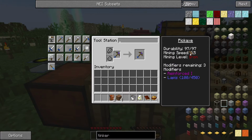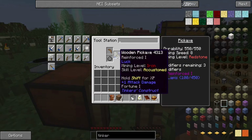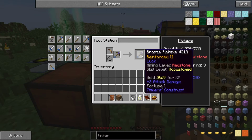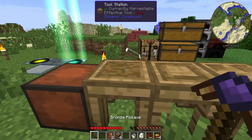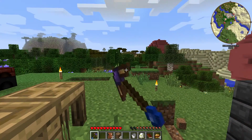Okay, there we see. It's 97, but it's effectively a bit more because of the reinforced one. And if we change that out, do we lose our skill? No, we don't, right? So would it make sense to do that? I'm not sure. Well, let's do it anyway, whatever. Oh no, we keep our skill level with the pick. Its mining level is now redstone. It's still reinforced 2 and has still a luck. Yeah, okay. I think that's not a bad idea then.